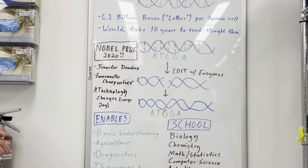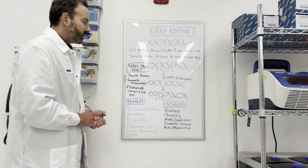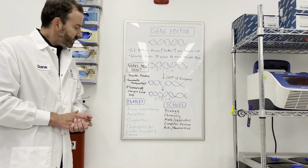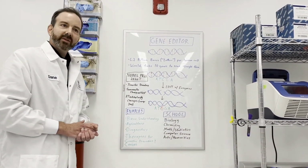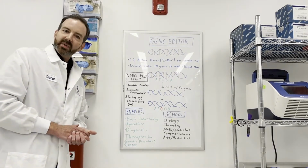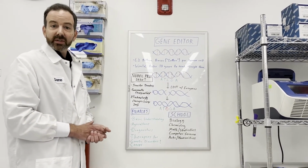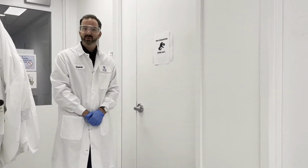What this can enable is not only a basic understanding of biology and medicine, also agricultural progress, diagnostics for diseases, and creation of therapies for genetic disorders, and even therapies that can enable cancer therapies, which is what we do more about.